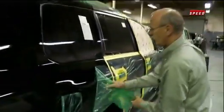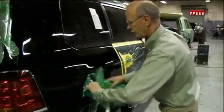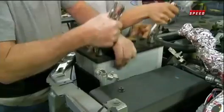With the final stages of armoring complete, the vehicle's ready to take heavy fire. We armor the entire passenger compartment, the roof, the floor, the pillar posts, the glass areas, the doors, the fuel tank, and the battery. This provides a virtual cocoon of protection for those that are riding in these vehicles.